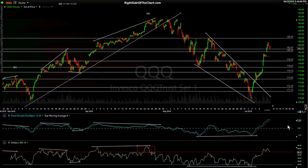Here's QQQ. Same story down below. When you look at the indicators, overbought. Last time we were this overbought was right there. We didn't go any higher on QQQ. Once we became that overbought, we topped for a while, and then boom. So you've got to be careful.